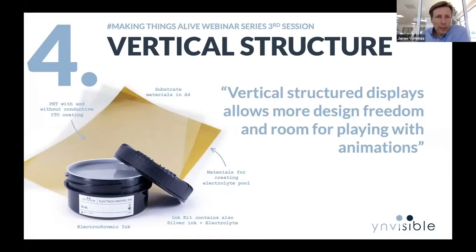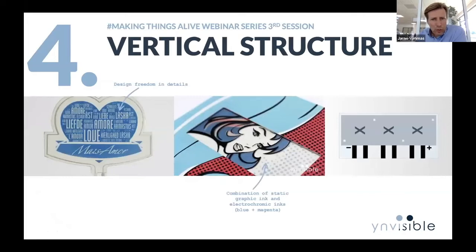So far, all these displays and the samples I have been showing, you can build and utilize using our materials from the ink kit. We have all the inks there, including silver, electrolyte, and electrochromic ink. We have a variety of PET with coating and without coating, and also the material for the electrolyte pool. We also have instructions and videos available for that. The vertical structure, we can go a little bit further on that.